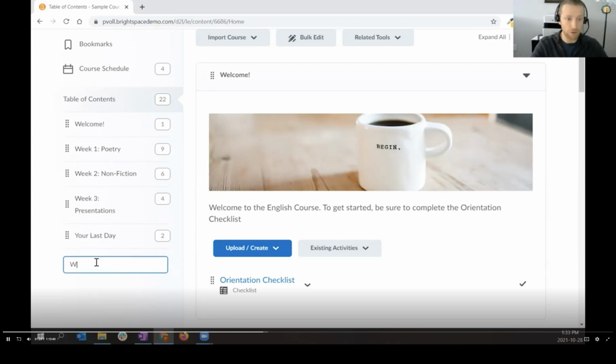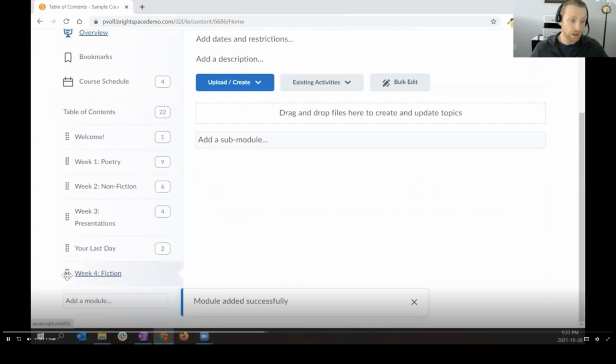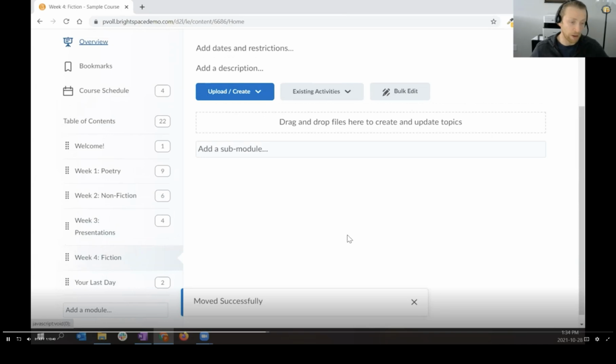Just to touch on the authoring experience here, I'm going to create a new module in this course called Week 4 Fiction and hit enter. And what we can see here is just by virtue of typing the name of the module and hitting enter, I now have a module that's been created. And I'm going to drag and drop that up here so we have it following week 3.